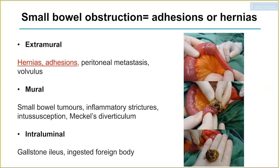Interluminal causes mean something inside the lumen of the bowel which blocks it. Gallstone ileus, this is a picture of gallstone ileus on the right of the screen. In the top picture, you can see the small bowel is obstructed because it's dilated proximally in the surgeon's left hand and collapsed distally. And there's a big stone sitting in the middle, which he then consequently takes out through an enterotomy. But gallstone ileus is uncommon. Maybe we see 1 or 2 cases a year. So take-home message from this slide, small bowel obstruction is usually due to adhesions or to hernias.